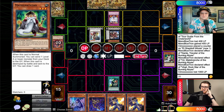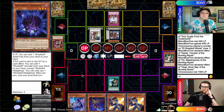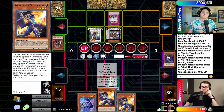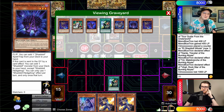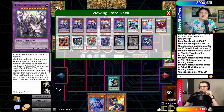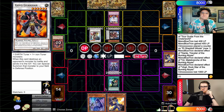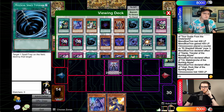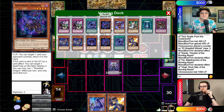So now I have to decide how I want to do this. We're going to have to go Squamata, and thankfully I drew a Light in the form we'll get rid of this copy of Wyvern Burster. Okay, fine. Okay, so down comes Construct. Mm-hmm. And now we get to trigger Construct. We're still in draw phase. You also get to trigger the Squamata, right? That's true. Squamata too. Thank you very much.